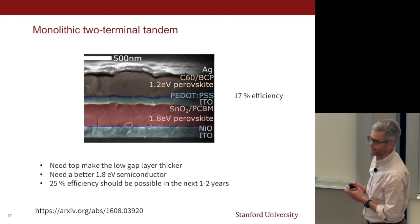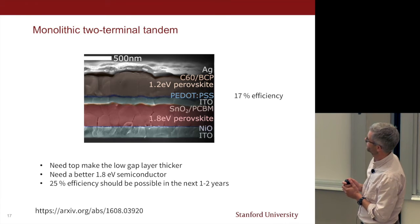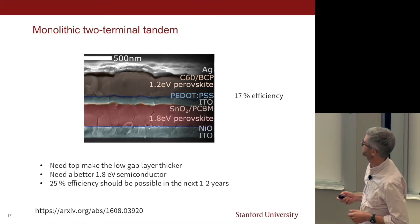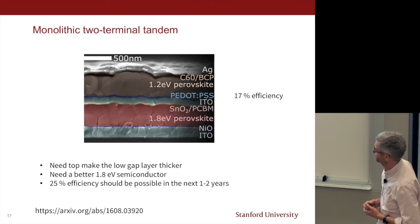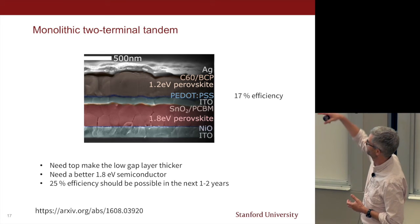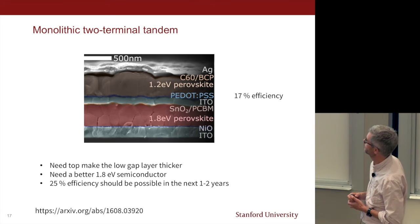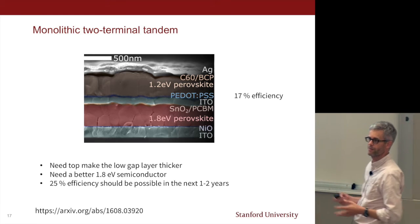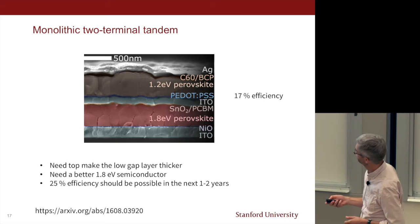We see some indicators that are a little too complicated to get into right now, that it's a very good material with huge potential. And so we think we're going to clear 25% soon in an all perovskite structure, meaning we can print the whole thing on plastic and have it be flexible.